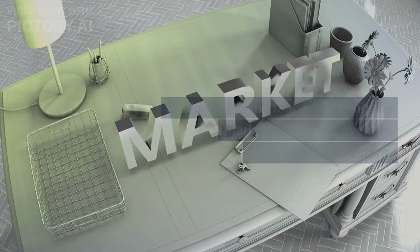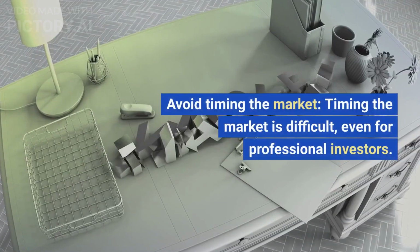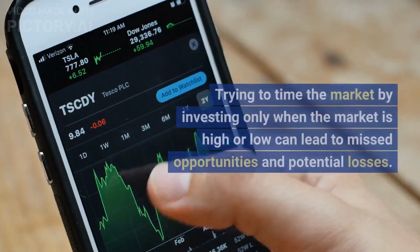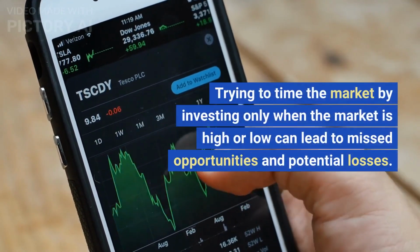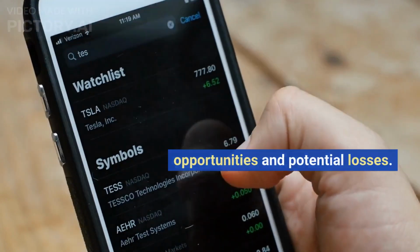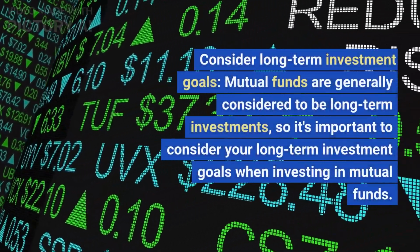This is called dollar cost averaging, and it can help to smooth out the impact of market volatility over time. Avoid timing the market. Timing the market is difficult, even for professional investors. Trying to time the market by investing only when the market is high or low can lead to missed opportunities and potential losses.